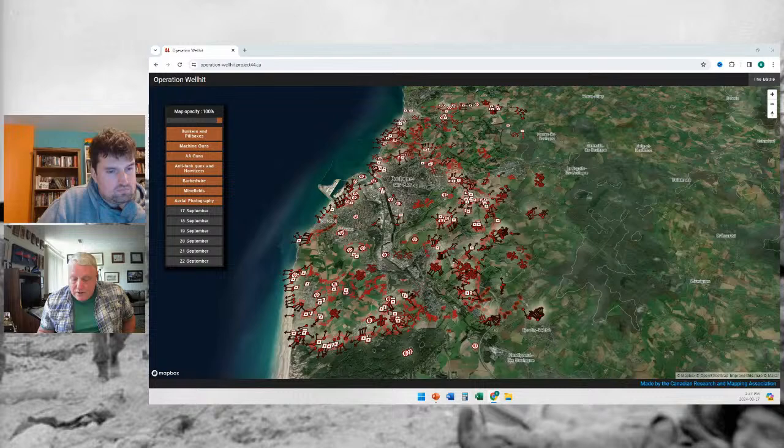So in the morning of the 17th of September, the first bombers show up. 540 Lancasters, 212 Halifaxes, and 40 Mosquitoes, of which two aircraft are lost during the attack.